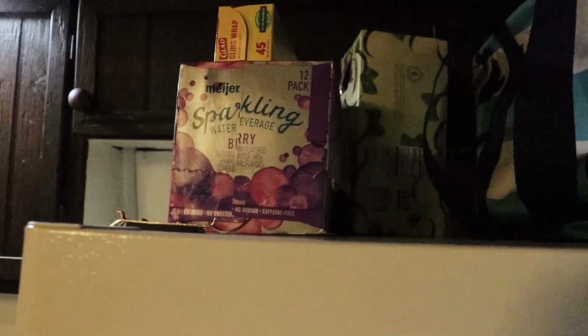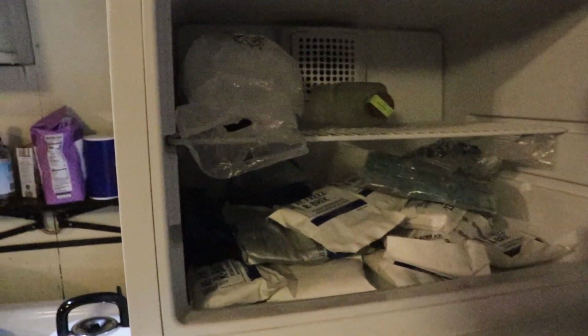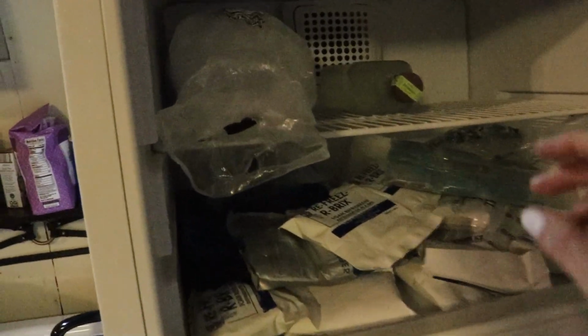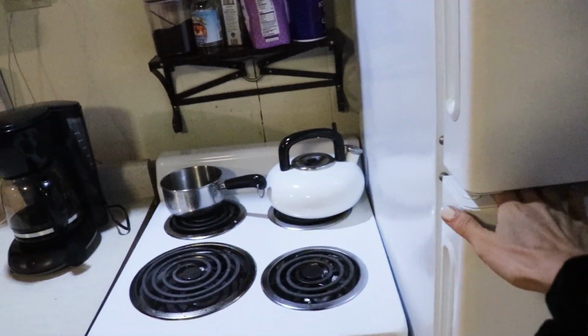So I've also been on a huge sparkling water kick. So we got this from Meijer and then we got this cucumber mint melon from Target and it's okay. Then we have all of our ice packs, which we have a lot of them. Then we have our tequila. Like I said, we made margaritas yesterday.